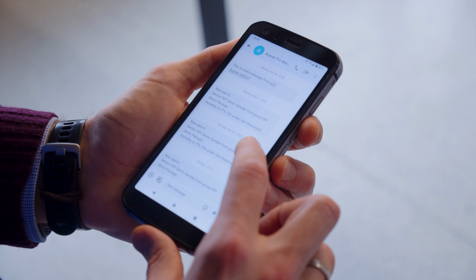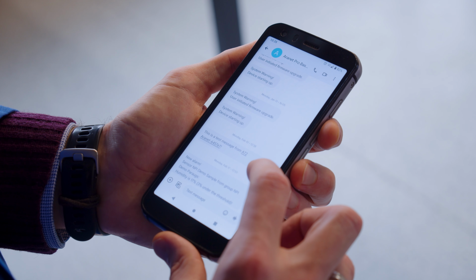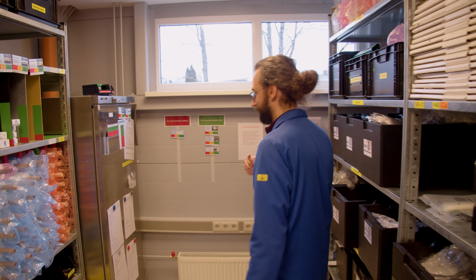The system sends automatic notifications, both SMS and emails, when, for instance, the base station goes down. Additionally, the data is stored both in the cloud and in the base station itself. That also gives us peace of mind, that if there is some form of an issue, the data still remains and is recoverable. This is the furthest corner in our facility where we have deployed Aranet.